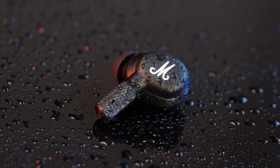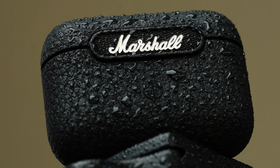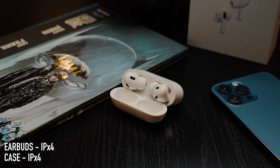And regarding IPX rating, the Motif ANC earbuds are IPX5 rated and the case is IPX4 rated. And with the AirPods Pro 2, you get IPX4 rating in both the earbuds and on the case. But try not to dunk both of them in water, as neither Apple nor Marshall will cover water damage in their warranty.